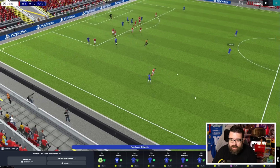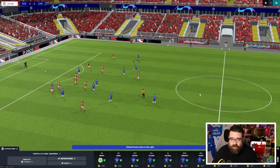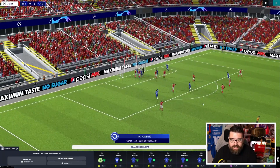I think part of the problem is we're so zoomed out that you can't see that actually that looked quite good. I don't know if that's just all a pre-rendered thing and you couldn't do it in the match engine or what, but that looks quite snazzy on that Champions League intro.